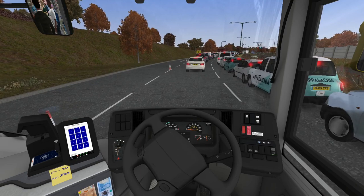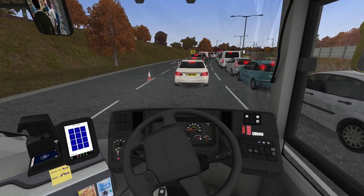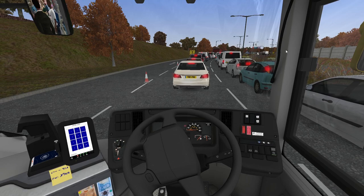Okay, look at this traffic. I suppose it is still rush hour technically in the morning. It is 8:45 in the morning today. Probably should have done a little bit more out into the evening. Hopefully it passes fast.